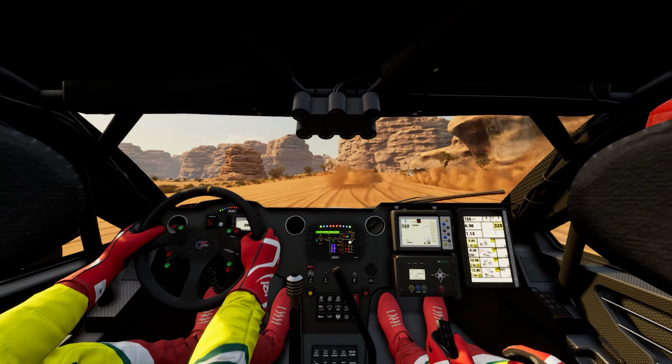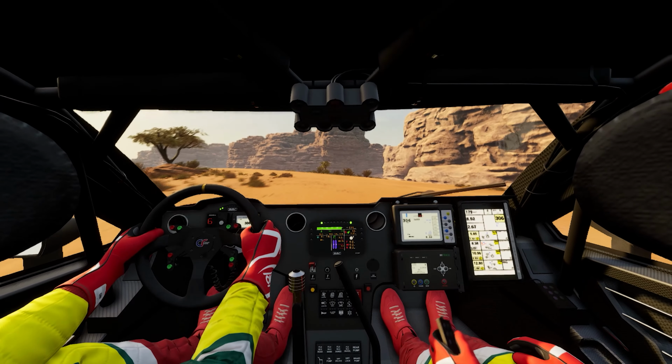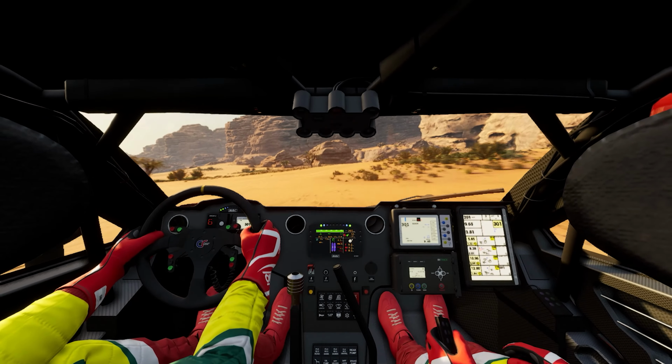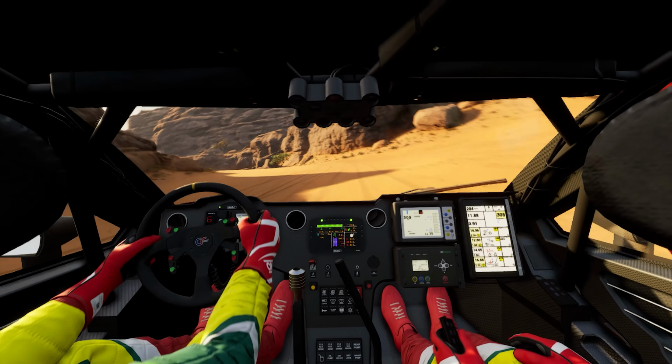The chassis of the Century CR6 is meticulously crafted to provide optimal rigidity, handling, and aerodynamic efficiency. Endurance racing demands vehicles that can withstand the stresses of prolonged track time, and the CR6 is designed to strike a balance between durability and high-speed performance.